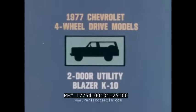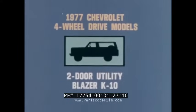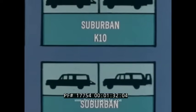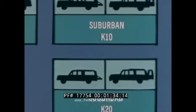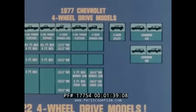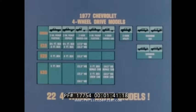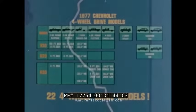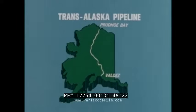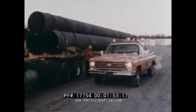The rugged Chevy Blazer is an outstanding member of the four-wheel drive lineup. Super Wagon, Chevy Suburban, is available in 4 four-wheel drive models, 2 models each in K10 and K20 series. This makes a total of 22 four-wheel drive models available from Chevrolet. Chevy's four-wheel drive toughness and reliability have stood the bone-chilling, round-the-clock workloads along the Trans-Alaska pipeline construction, where over half of the 3,000 truck fleet working in the Arctic were Chevrolets.